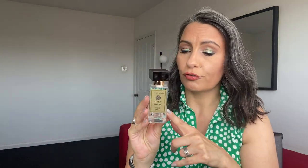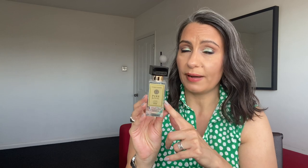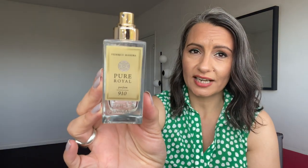This one has become my new obsession. Now, this is by a brand called Federico Mahora, FM to other people that might recognize that brand name. This is a dupe for the Maison Francis Kurkdjian Baccarat Rouge, however you want to say it. Now, when I say a dupe, it's an absolute dupe. So here's the bottle, it's called number 910.